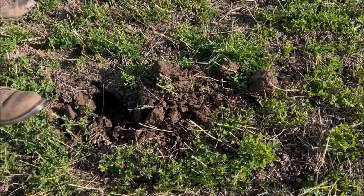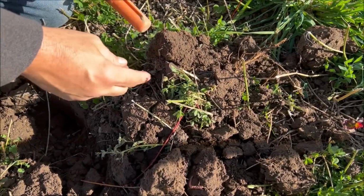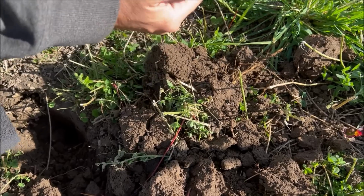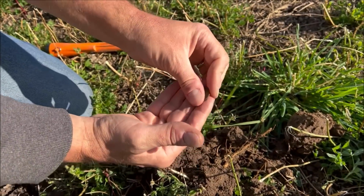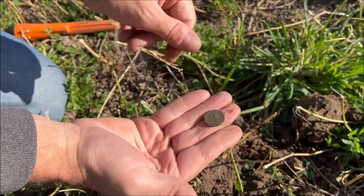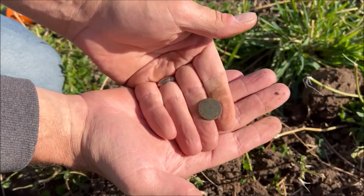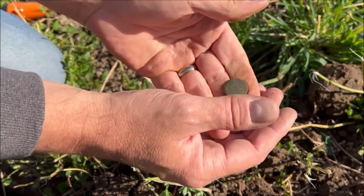All right, I got it out. I hope it's not junk. Oh, right there. It's not junk. Is it a coin? If it's a coin, it's going to be like a farthing. That's small. It's a button. Oh, it is a button. That rang up pretty high for a button. Must be a copper button. Well, I was hoping farthing. I just always jump to that.